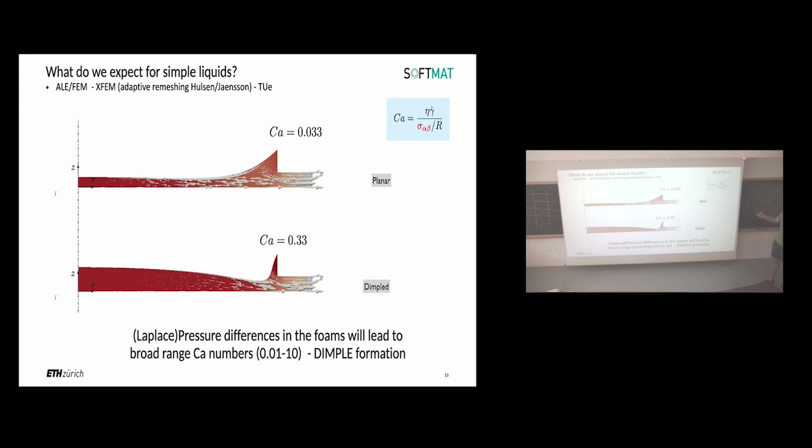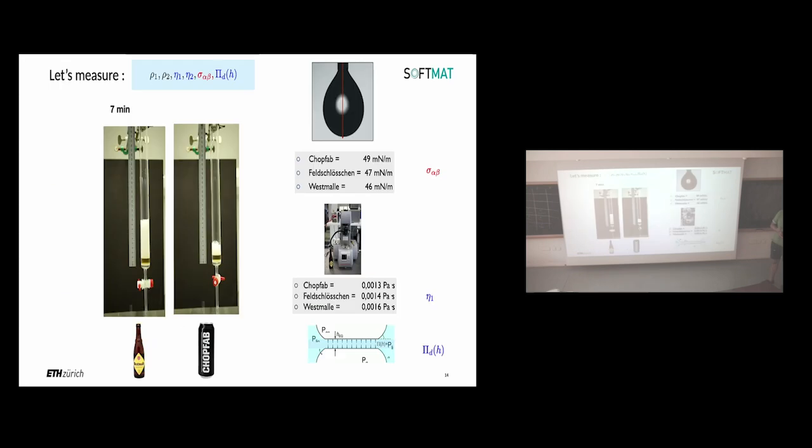If we look at the capillary number, what goes into the capillary number is viscosity, surface tension, and size. Okay, so we did the three foams. The sizes are the same because we made the same foaming agent. We had a porous film, and we also looked, the bubble sizes are about the same. So the only differences that I could have in the foam are viscosity and surface tension. Okay, so let's measure that.